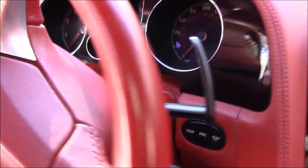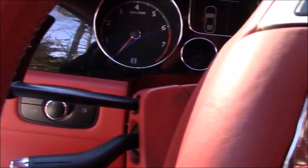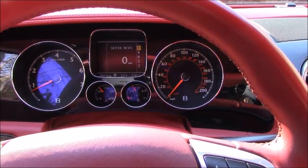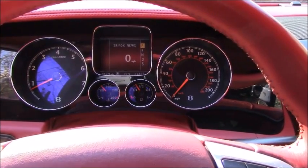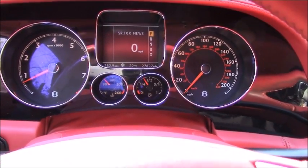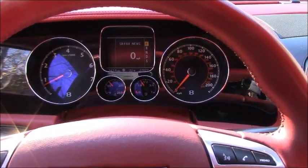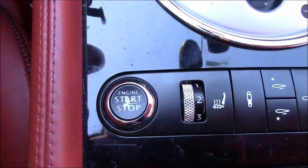The paddle shifters are very long and skinny, but they're very comfortable to hold when you're actually driving. The gauges are awesome in this car. I was really surprised. They're really flashy and sporty, and that's what I like to see in sports cars, especially in a supercar. And one thing I also liked is the digital speedometer, which you don't see in a lot of cars, and I really liked it in this car.